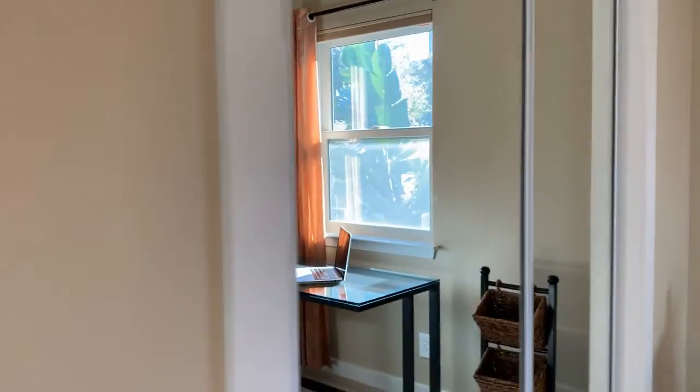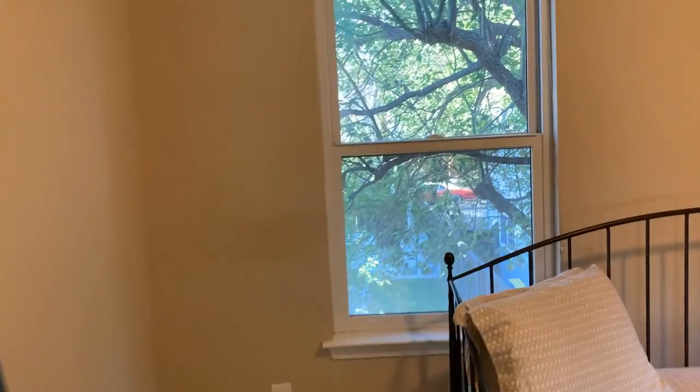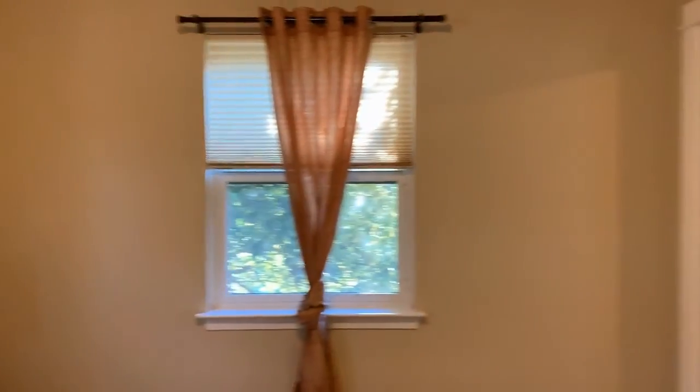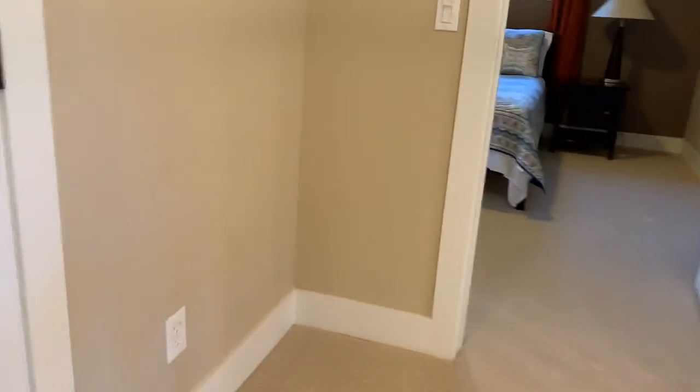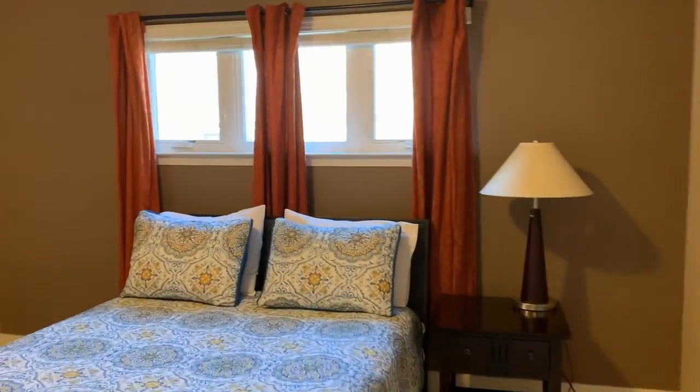Got nice big closets. Here's the other bedroom. Again, nice big closet, brand new carpet. I love all the molding too. Doesn't it look nice? Big baseboard. Love that. And then here's your master. Look at the big oversized entrance.